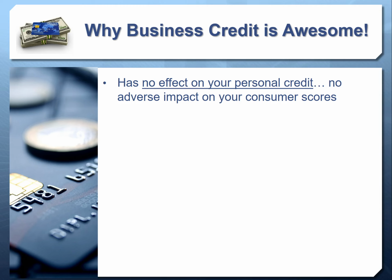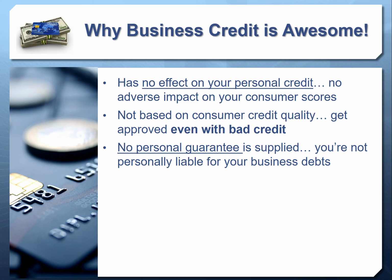And it also gives you more access to loans and credit lines where the number of inquiries you have really does matter. So again, it's not based on consumer credit quality. Because you're not providing a social security number in the path that we're going to show you today, you can get approved no matter how bad your credit may be, because you're not even providing your social, so there's no consumer credit check for approval. And even if you have good credit, well, there's no personal guarantee. So this means you're not personally liable for your business debts.